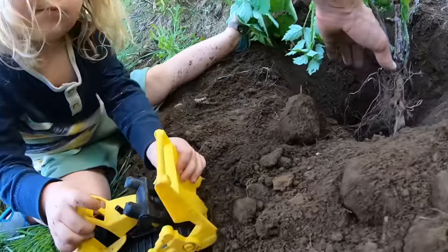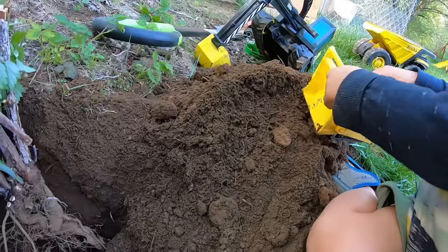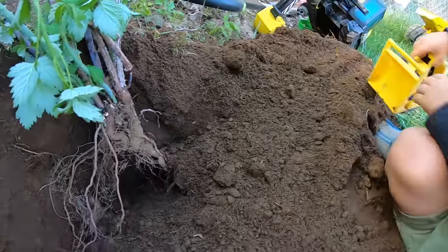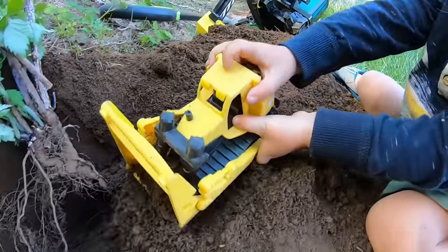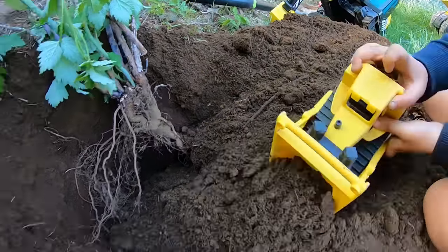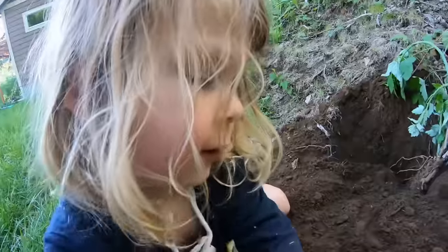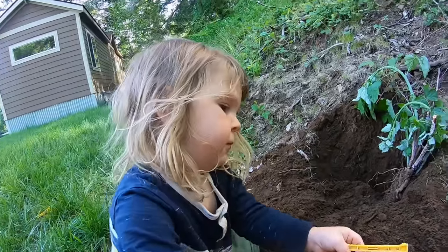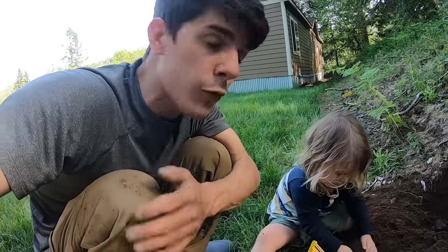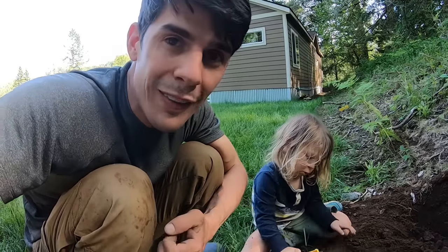Yep, excavators are good for digging the holes. And dozers are good for what? Dozing the hole, yep. Dozing the dirt back into the hole. Good work, River. You know, when Bubba was your age, he did all his work with his trucks. Yeah, when he was like 4. Most of you might know Axel, River's big brother. He did everything with his trucks, and he still does sometimes.